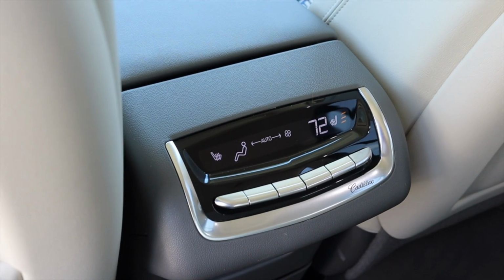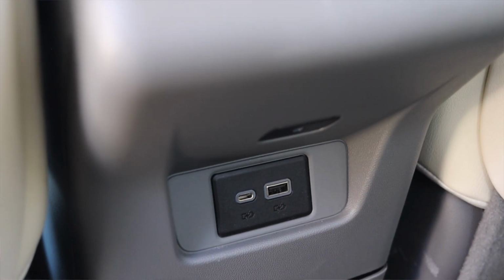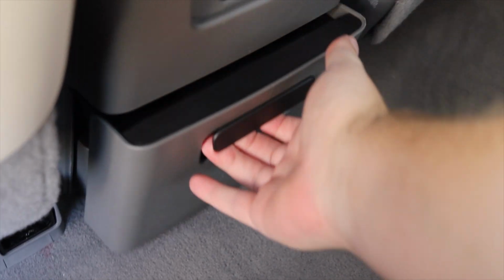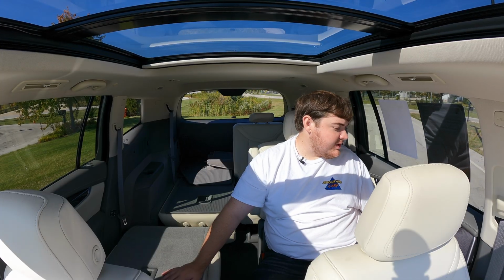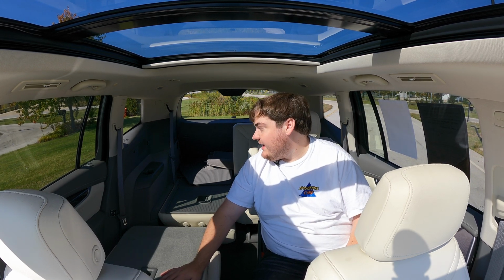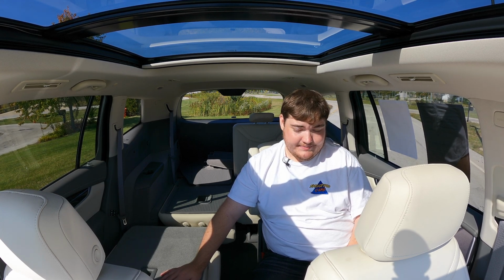I do get my own climate controls down here, and they say Cadillac on them, which is nice. And I do get a USB and USB-C, as well as a big center cubby down below, similar to the one that you would find in the GMC Acadia of the same year. I also get the wood trim back here, Bose audio system, and things like that. But let's hop into the third row and take a look at the back seats.